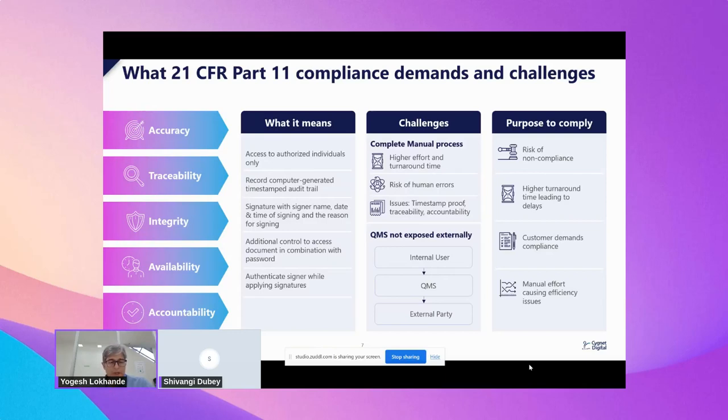Then availability, which means the availability of the data is required whenever you need it, either for audits or for checking or for reviews. And then finally, accountability. Finally, it is the people who are working on these documents, and we need to be able to give accountability to the people, to be able to find out that this is the person who actually created the data or reviewed it.